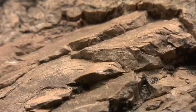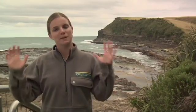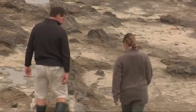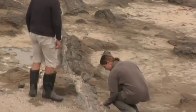I was brought up in this area, so I always knew that the Catlins was a special place for the birds, the bush, the marine mammals, and those beautiful beaches. But it's the history of this place that simply blows me away. To stand here amongst forest that is 180 million years old is just amazing.